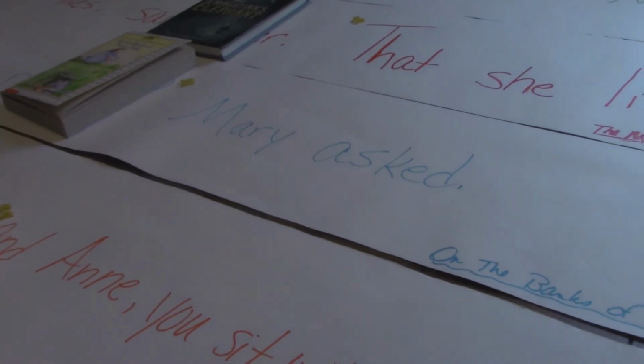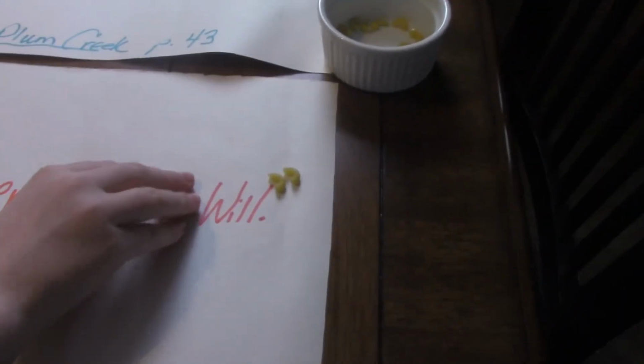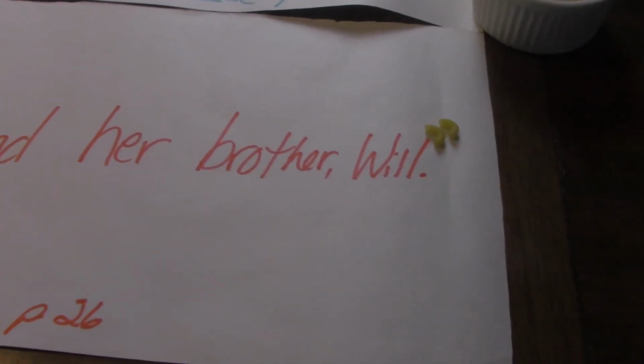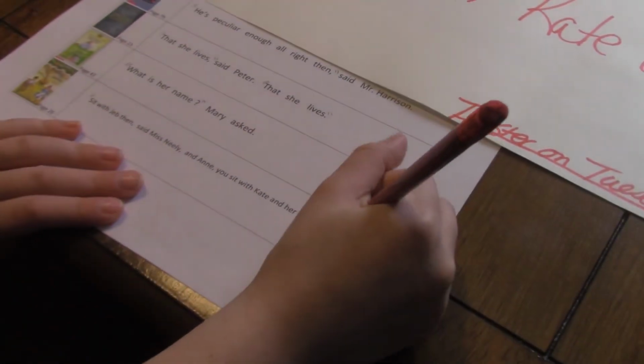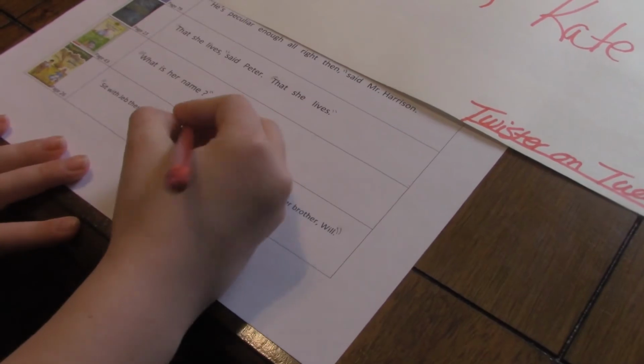So, Miss Neely actually said, "Sit with Jeb then, and Anne, sit with Kate and her brother Will." So, you had way too many quotation marks in there. I think I know why you put all those extra quotation marks in there. Because you thought whenever you saw a comma, that's when you were supposed to put a quotation mark, right? Mm-hmm. But now you found out you don't have to do that, do you? Mm-hmm. So, you are marking it in on your tracking sheet.